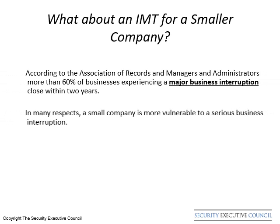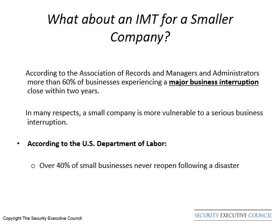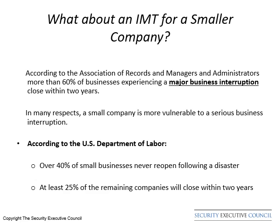Historically, small businesses are less likely to survive a major business interruption than large organizations. A small business generally does not have the resources and the reserves to sustain a significant interruption of business operations.